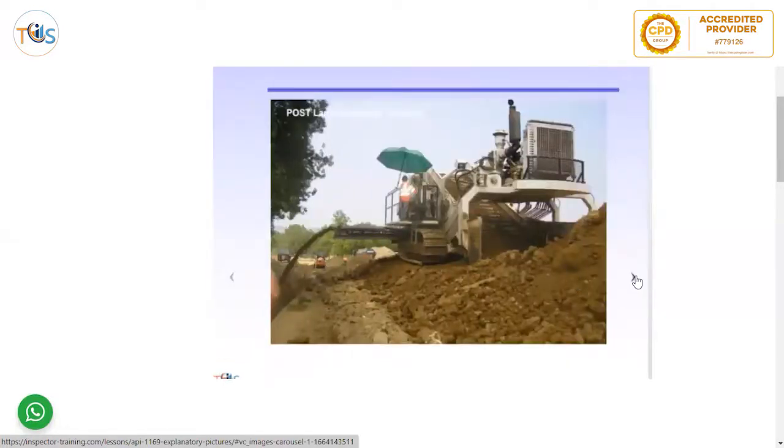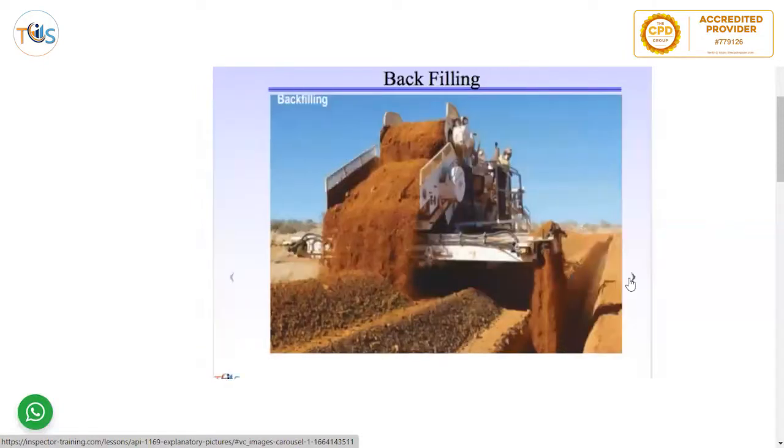Then after the pipe is put in the trench, first you do the bottom soil back and then the top soil, in the reverse order, so you always have the topsoil on the top. So they are burying the pipe now. We call it backfilling. This is again another backfilling being done.